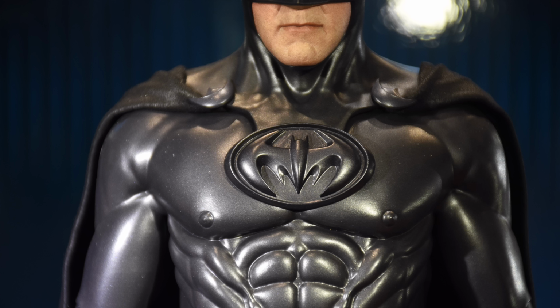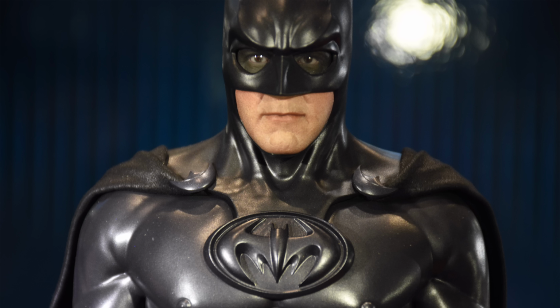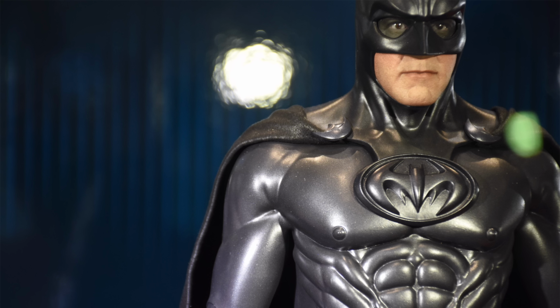I'm not sure how articulation is going to work with this particular suit because the chest symbol is attached to the cowl and the top part of the head is just all one piece with the neck guard, so for range of motion, probably no. Probably non-existent. I highly doubt he's going to be able to turn his head sculpt.